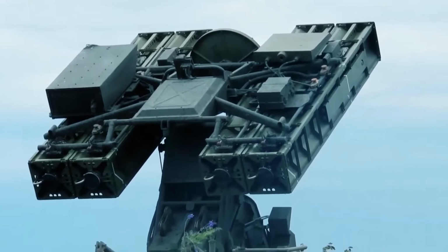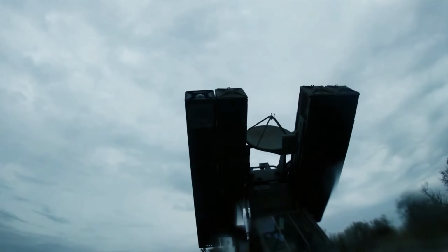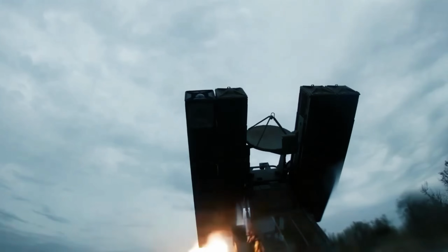It's trying to lock down the platform and the pods without getting damaged as they go through wood lines, etc., and when they're needed, it deploys them, and that higher signature is then exposed, but at that point you're about to engage a missile anyway, so what's the point worrying about being seen?